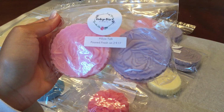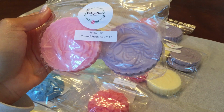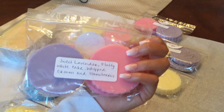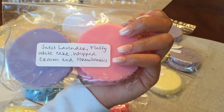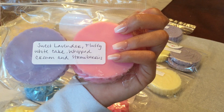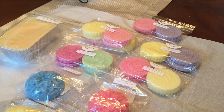And now I know I like it, and so I wouldn't mind getting a loaf of this. It's super calming. You definitely get that sweet lavender. It's not as sweet as other sweet lavenders, I think. I think the white cake and whipped cream kind of sweetens it up. And I get a slight strawberry type of scent. I don't know if it's strawberry, but it's like a fruity sweetness in there. Almost like a strawberry cake mixed with sweet lavender and whipped cream. So that's what that smells like.